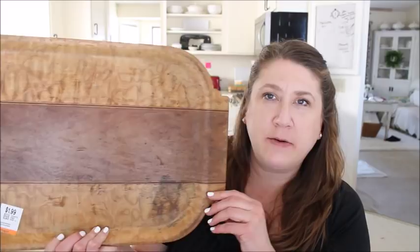I could probably buff that out a bit. But yeah, I just thought it was very unique. Nothing I'd ever seen like this before. And I just thought it was really cool. So I picked that up.